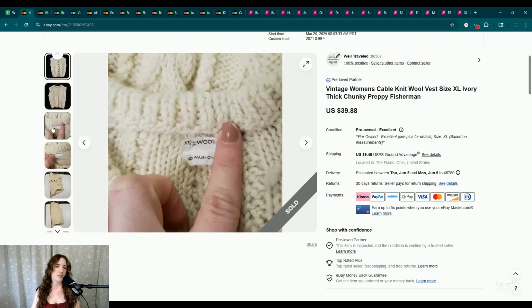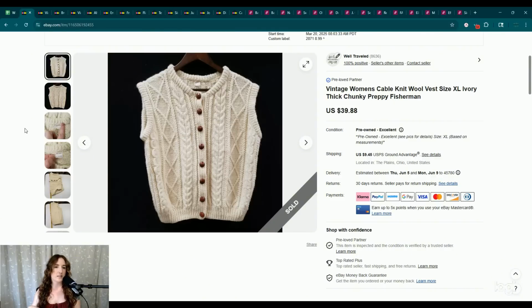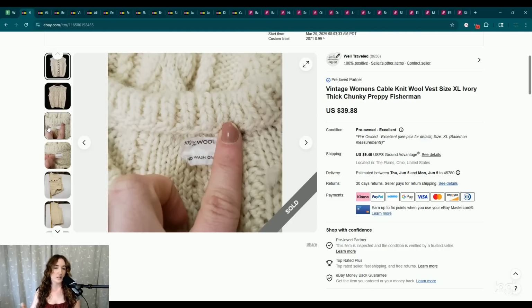Next up, this is another style-based piece, completely unbranded. I wanted to share this one with you because I like sharing the out-of-season things that are still selling. So I would definitely consider this out of season. It's a chunky wool vest, and it's also that cozy grandpa style, which isn't usually popular except in fall and winter, but we're in the middle of summer.